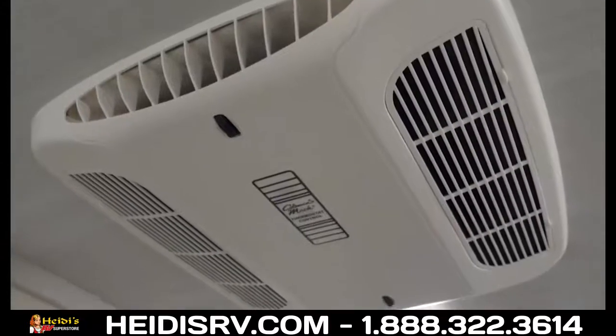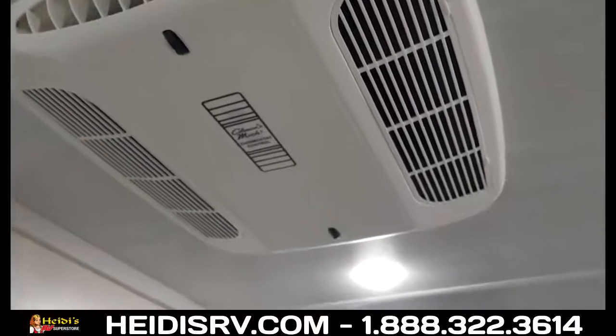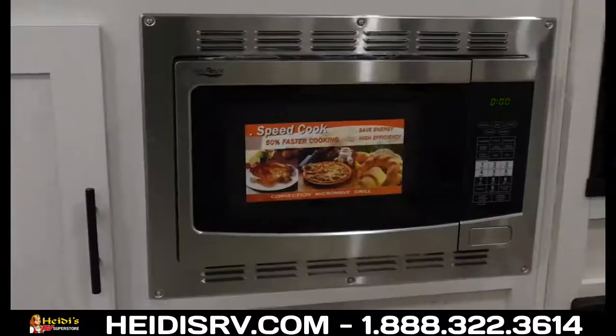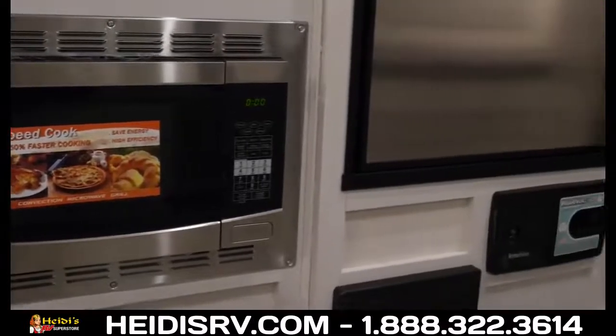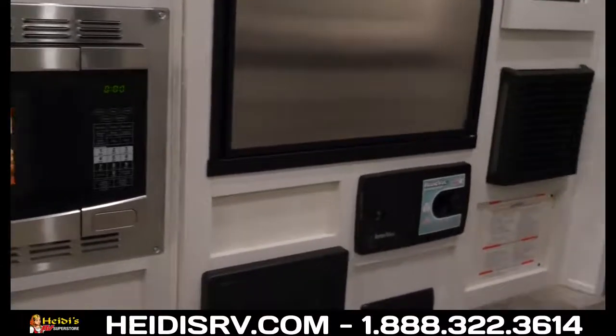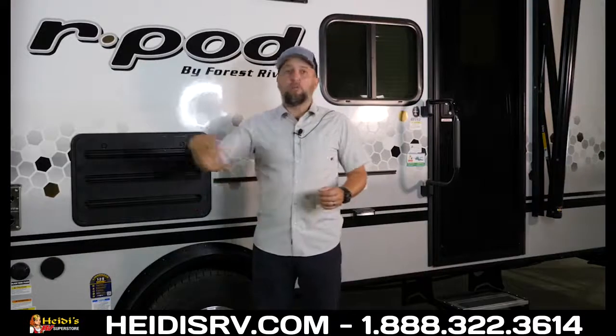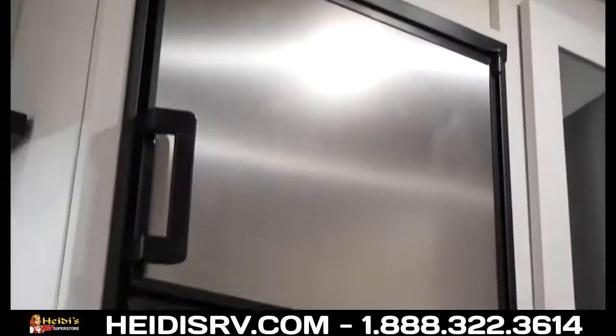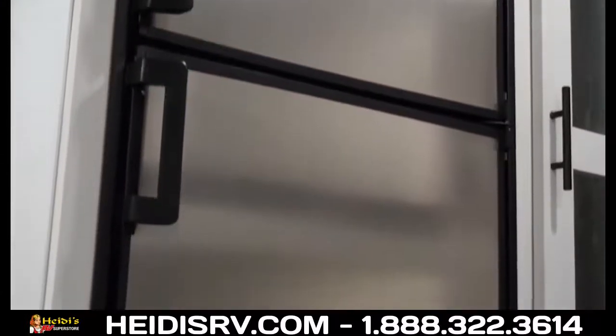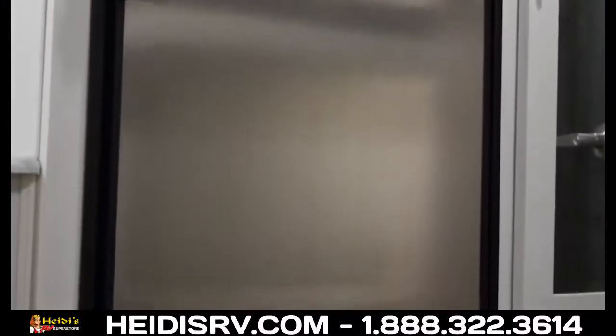There's a couple things that can't, and it's not just R-Pod, but in general, things like your air conditioning and your microwave system just draw a little bit too much power for most solar systems out there. Now, this robust system will allow you to camp for a weekend or longer, depending on the usage of the product, but you're going to be able to go untethered wherever you want and still use all the systems in the R-Pod that you need to feel comfortable.